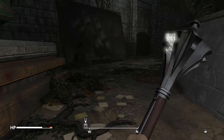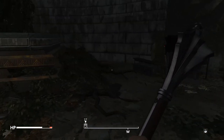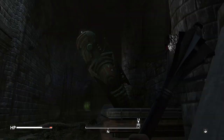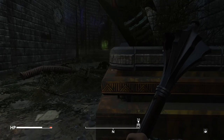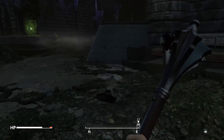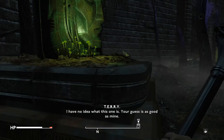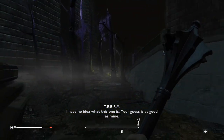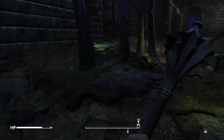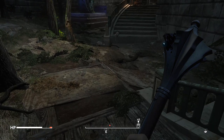Don't know where Churchill is. This is ridiculous. What? Okay. What the hell is that noise? Sounds like a machine or something. Alright, anything else here? I have no idea what this one is. Your guess is as good as mine. This one? This one what? What are you talking about? Ugh, more bloody rad rats.